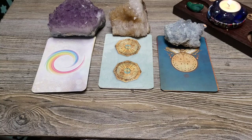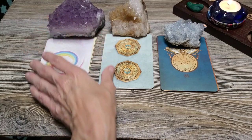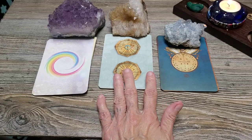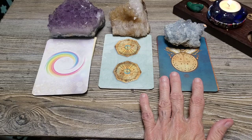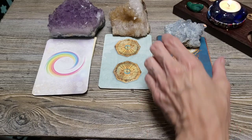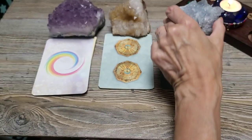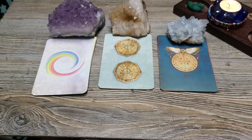We have pile one, which is amethyst, and we'll go into the properties when we pick the pile, if that's the pile you choose. Pile two is citrine. And pile three is celestite. I think it's also called celestine. It's a beautiful, I love that color blue. It's just a gorgeous stone. So we have three piles here, you can pause the video. Take a breath, take a minute, see what pile calls to you, and then we'll get on with the readings.